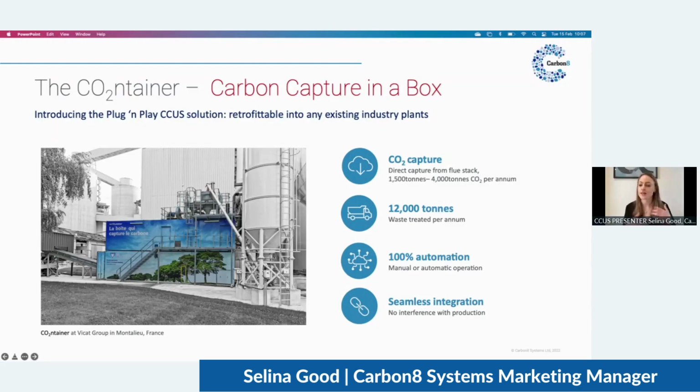And like I mentioned, this can be directly used by our clients on site in their existing production or sold on. Effectively, the CO2 container enables seamless integration of a CCUS system into an existing plant. So it really is a real and ready solution today.